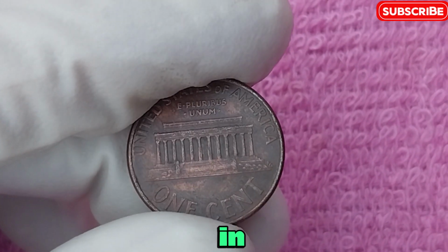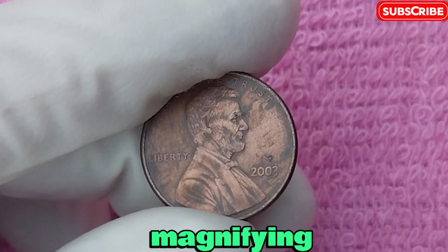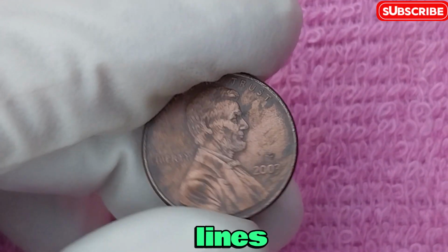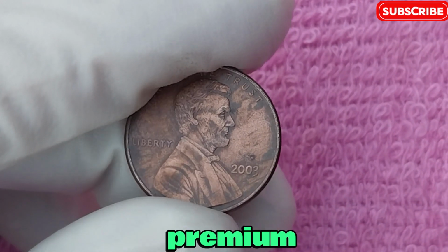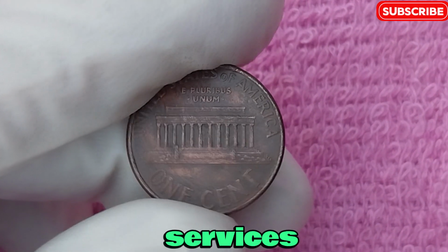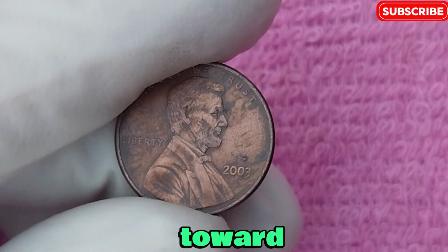Condition matters. Coins in mint state MS 65 or above are especially sought after. Use a magnifying glass. Fine details, especially on Lincoln's face and the building lines on the memorial, can indicate a premium strike. If you think you found something unique, get it professionally graded by services like PCGS or NGC. Authentication is the first step toward uncovering a fortune.